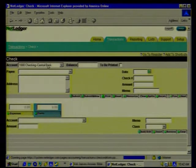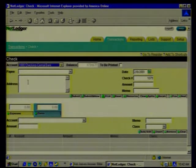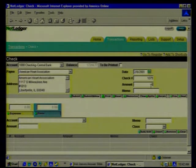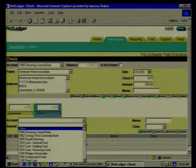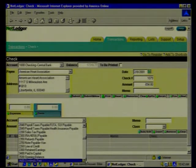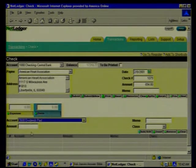I choose write checks right off of the screen, and I get a form that's familiar to me. I can pick who I'm writing the check to off of my list, and you'll notice it fills everything out for me. And then I just type in the amount, and then what account it's going to go to. So this is where the expense is. And we'll just say it's this.